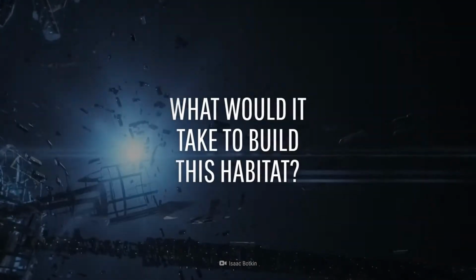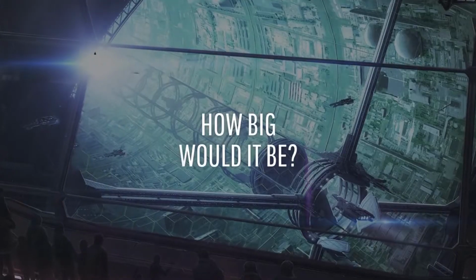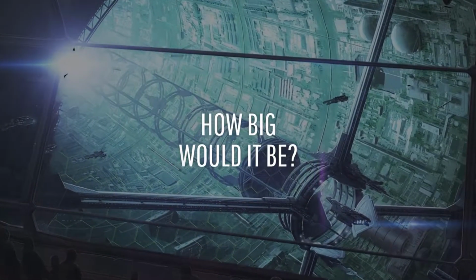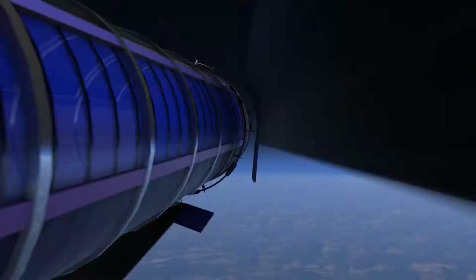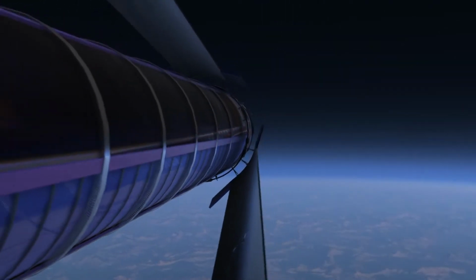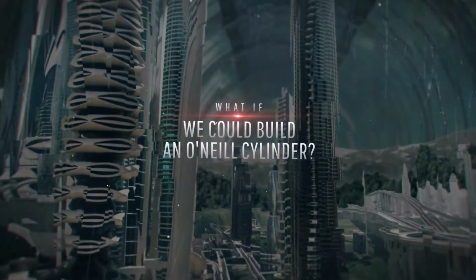What would it take to build a space station like this? How big would it be? And how would we make it suitable for life? This is What If, and here's what would happen if we could build an O'Neill cylinder.